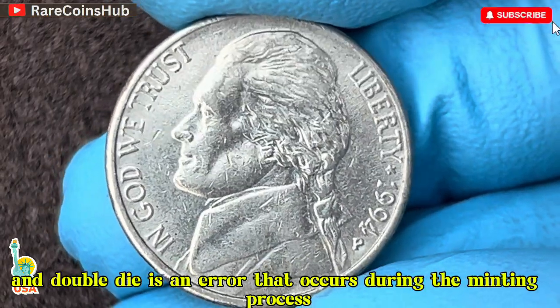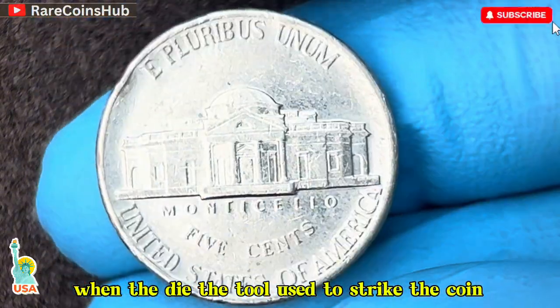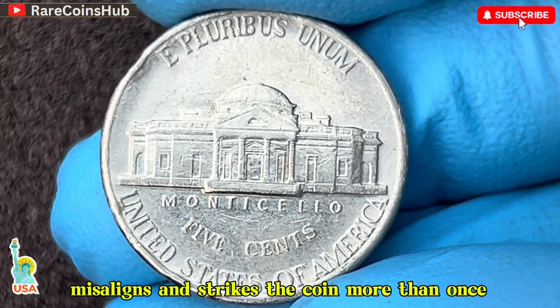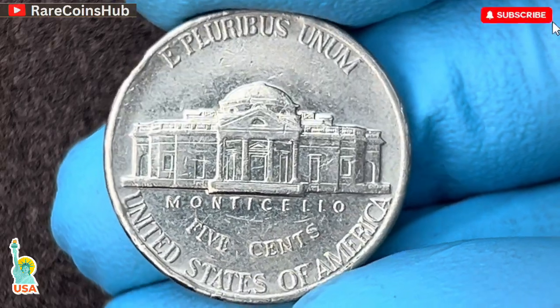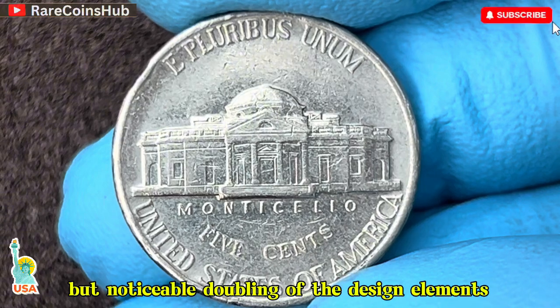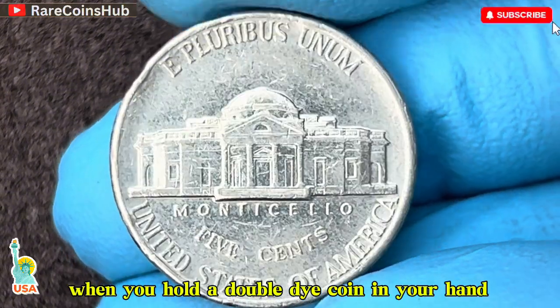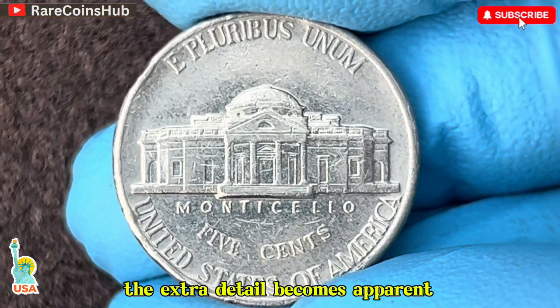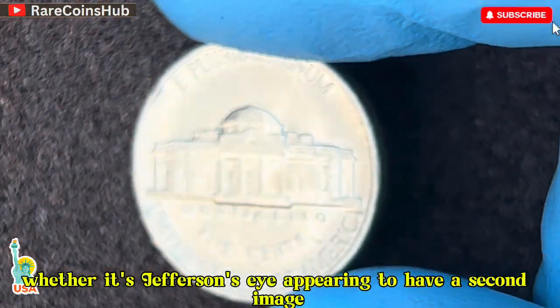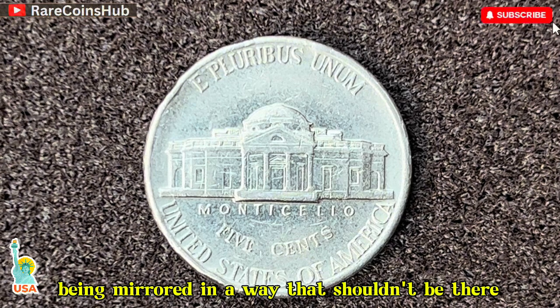A double die is an error that occurs during the minting process when the die, the tool used to strike the coin, misaligns and strikes the coin more than once. This misalignment results in a faint but noticeable doubling of the design elements. When you hold a double die coin in your hand, the extra detail becomes apparent, whether it's Jefferson's eye appearing to have a second image or the details of Monticello being mirrored in a way that shouldn't be there.